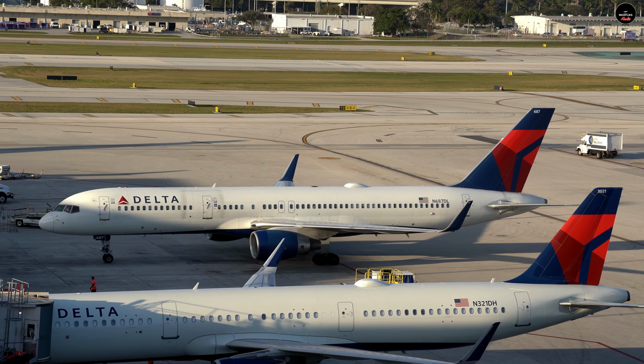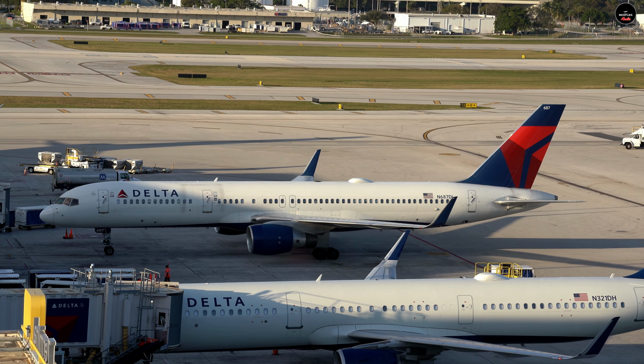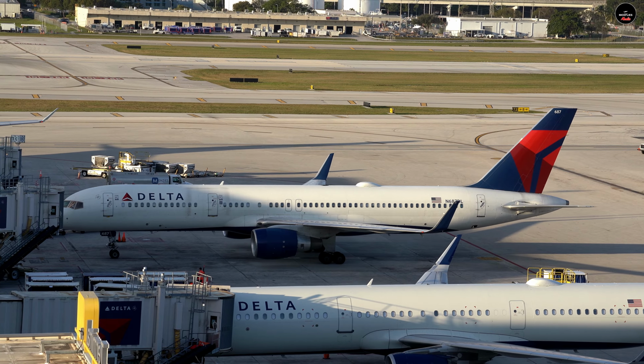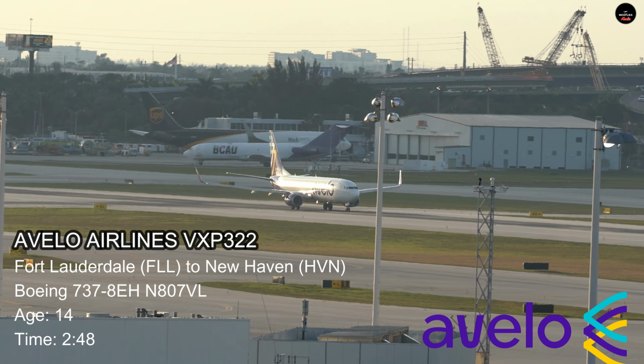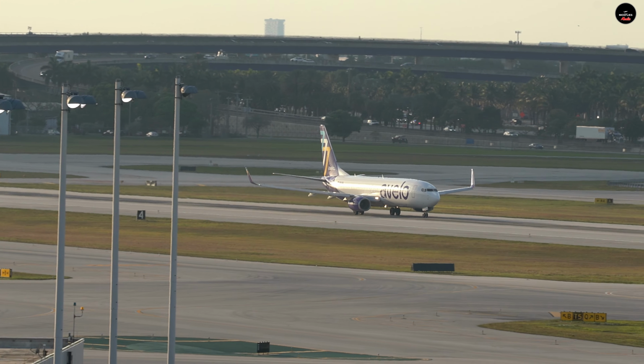United 737 heading out. 737-900ER heading out. Pulling up next to kind of its replacement for a lot of airlines, an A320neo, I believe. The runway right now, Velo Flight 322, 737 heading up to New Haven.